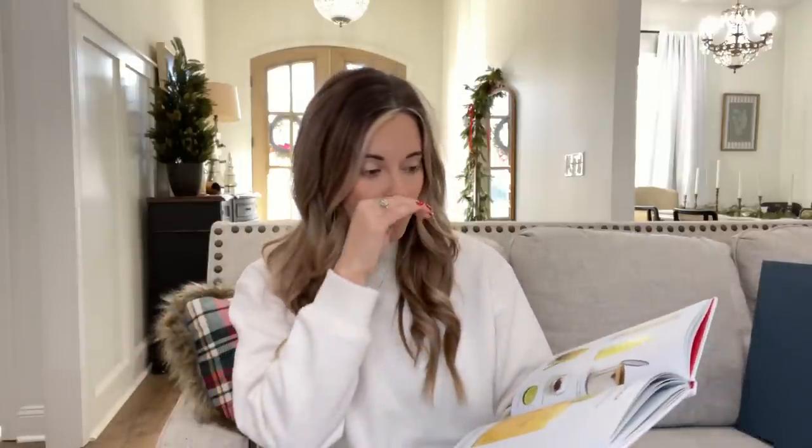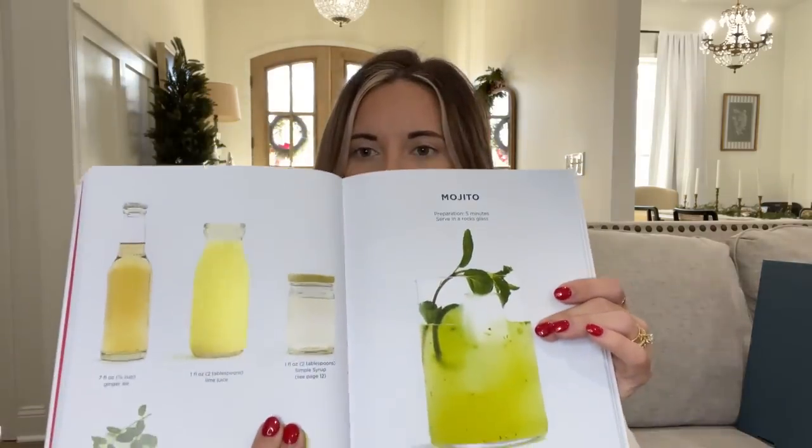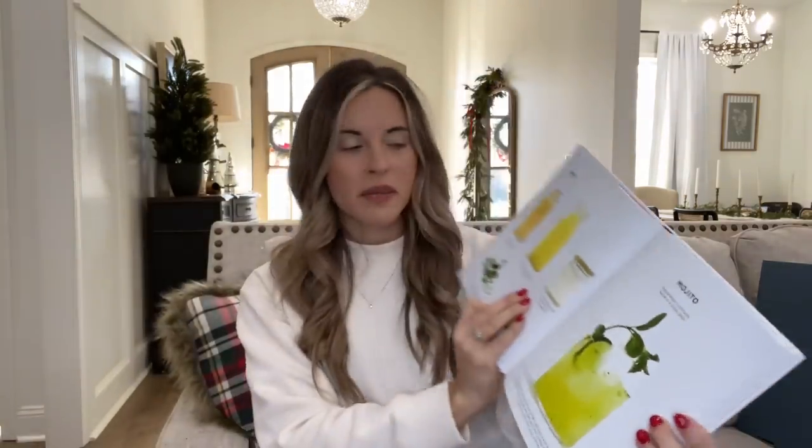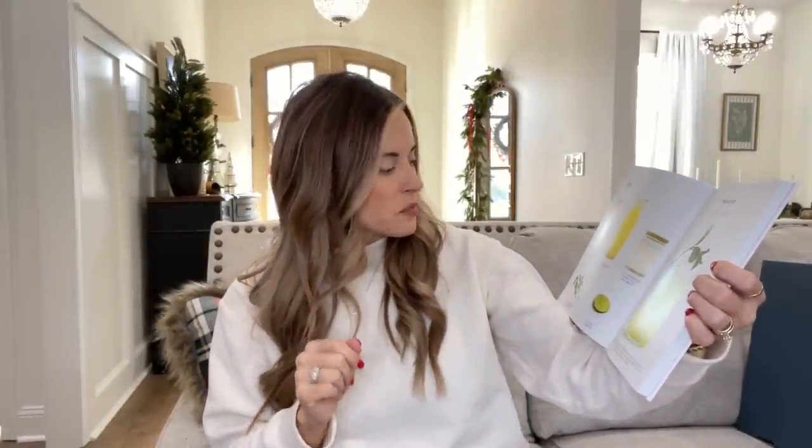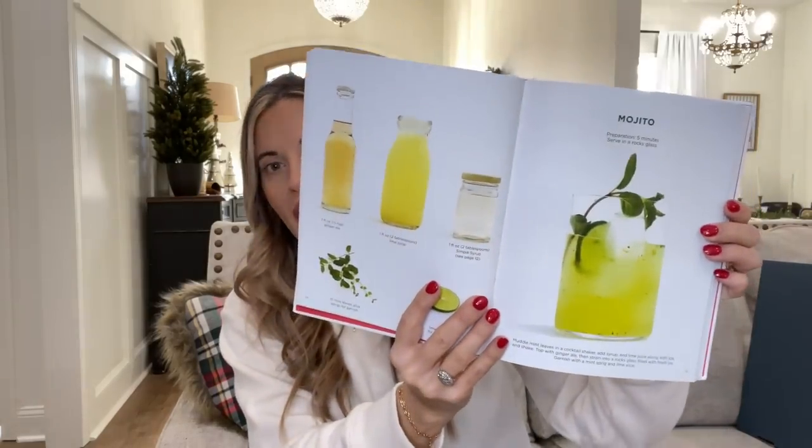Like, there was a mint mojito in here. Let's see if I can find it. So here it is. And y'all know I love using my mint in my garden. So this is ginger ale, lime juice, simple syrup, mint leaves, and a lime for garnish. And so I am so excited about pulling this out. There are all kinds of different ones that you can make throughout every season, but I'm really excited to have it for the summer season, whenever I can go out in the garden and bring my fruit and herbs in and make something with it. So that's the first thing.